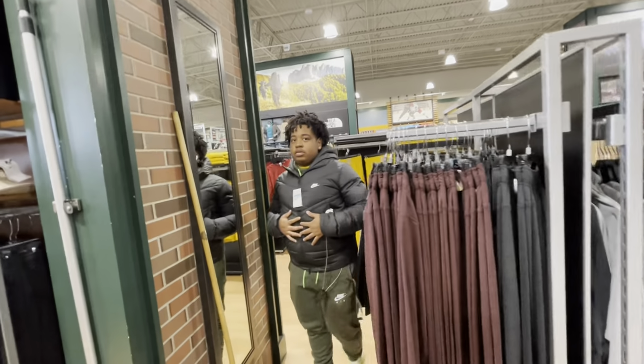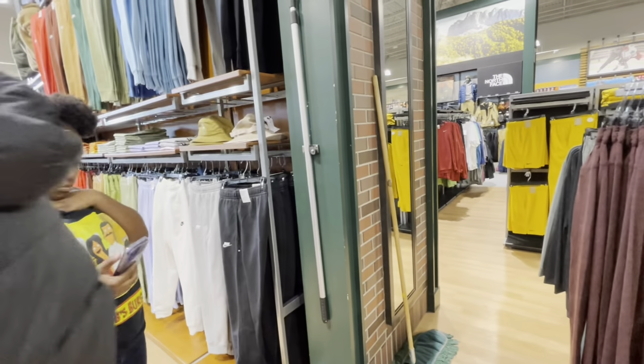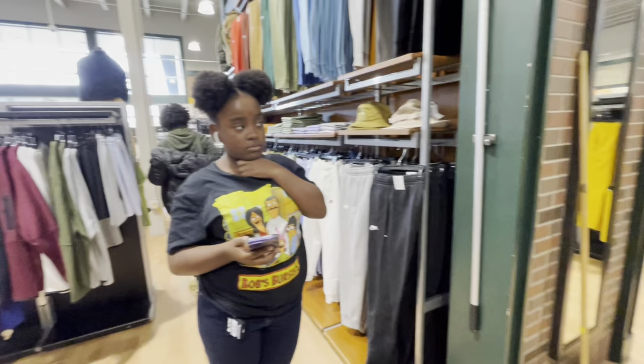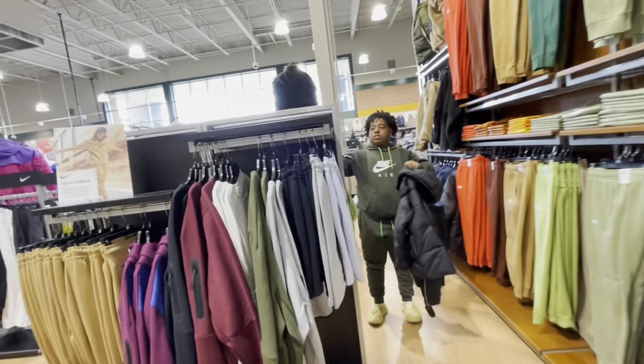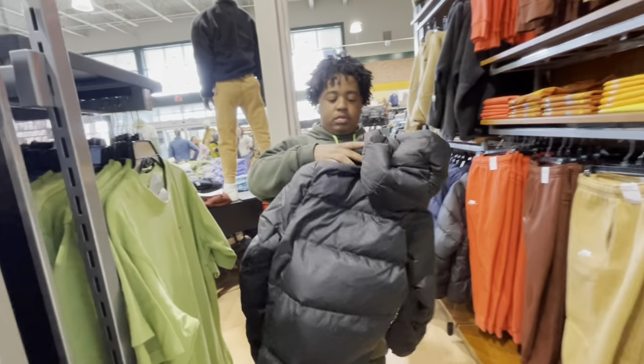There's the North Face coats over there, or you want a Nike? Definitely a Nike. I'm looking at the North Face real quick. All right. I want to see if they got a bigger size. They got a bigger size. I might get that North Face hat. I don't know. I like that hat. That was decent.